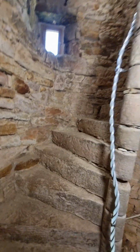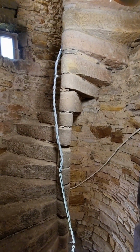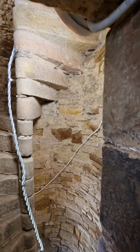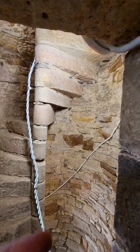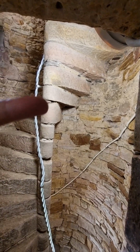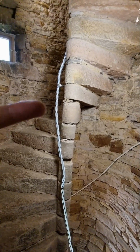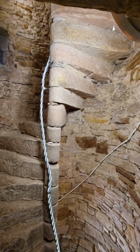I'll just come back a bit, Sophie, so everybody can see that. How that goes up. See how they did that design in the beginning? And it goes right up there. And it's the same piece all the way around. And all they've done is just replicate it all the way around and all the way up. It's brilliant engineering.